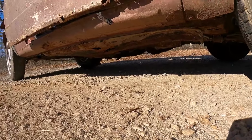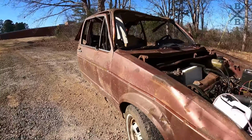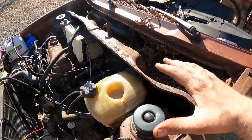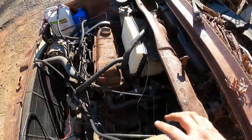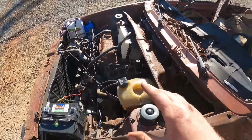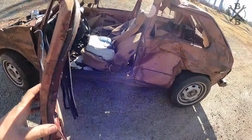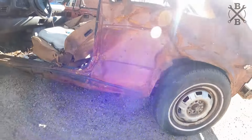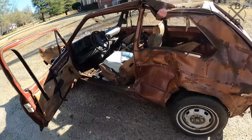So the whole frame is buckling underneath this thing as we drive it around. What's funny is the whole front end's actually super solid. If you know Mark 1s, these shock towers are super, super solid on this car, but because it was in the ground, literally buried, we're losing the floor. It's falling out from under us. But dang, does it actually run pretty good.